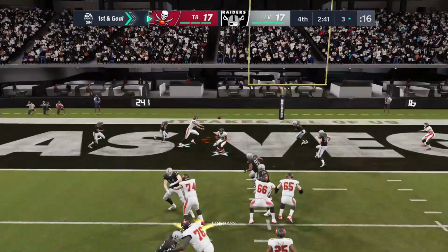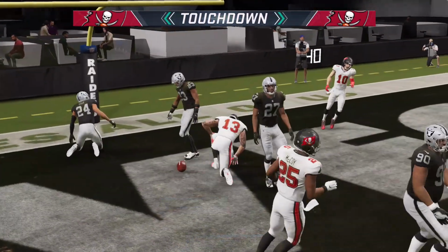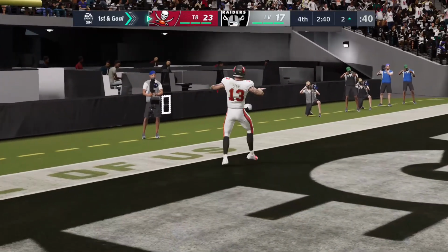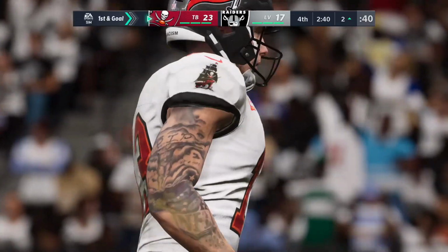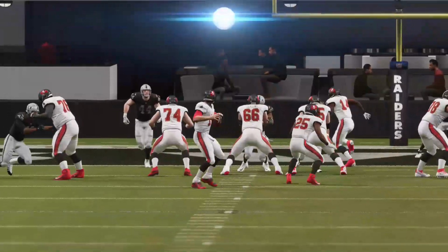From the gun, it's Brady. And Evans hauls it in. Touchdown, Bucs. Complete to Mike Evans. Mike Evans, his second touchdown of the night. And the fumble recovery leads to 6 points for the Buccaneers.